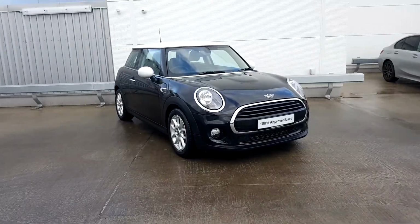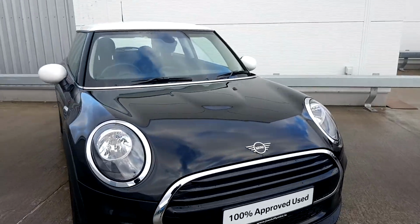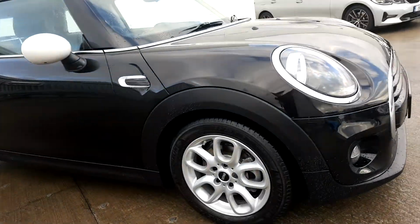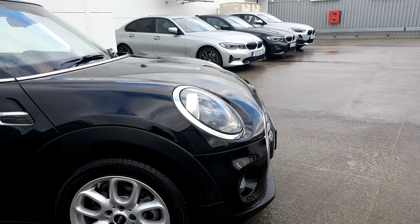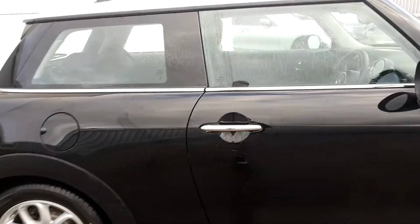Today I'm going to be talking to you about this Mini Cooper 3-door hatch classic. The colour of the car is midnight black, and it's got the piano black exterior trim as well to go nicely with that. We've got our 16-inch loop spoke alloy wheels, which add a nice bit of contrast as well, of course, with the silver around the lights and the doors. Then we've got a white roof and mirror caps as well.